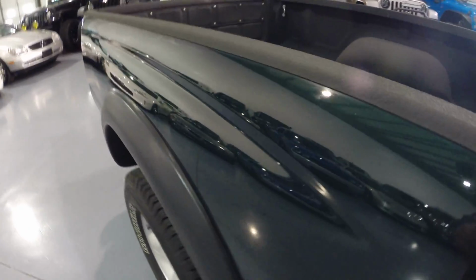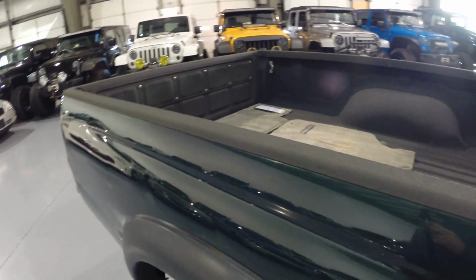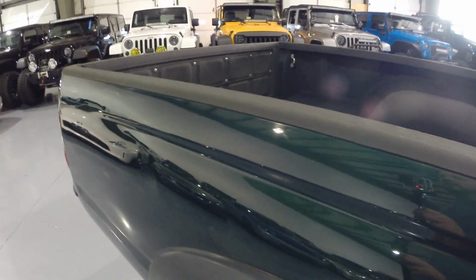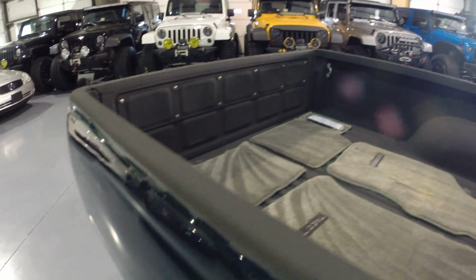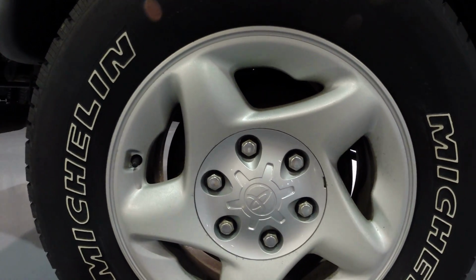We typically wouldn't put the money into a vehicle for the leather seats, but like I said, this one with only 68,000 miles, four-wheel drive, it's the right truck to do new leather seats, and it came out great. Really looks beautiful, especially in this truck here. 68,000 original miles.